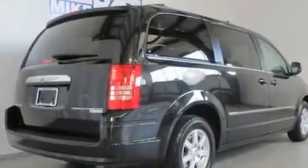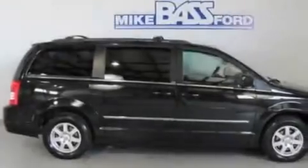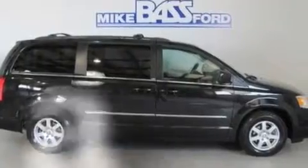audio system, leather and alloy steering wheel trim, alloy wheels, a rear spoiler, a low tire pressure indicator, cruise control, and this vehicle has fewer than 30,000 miles on the odometer.